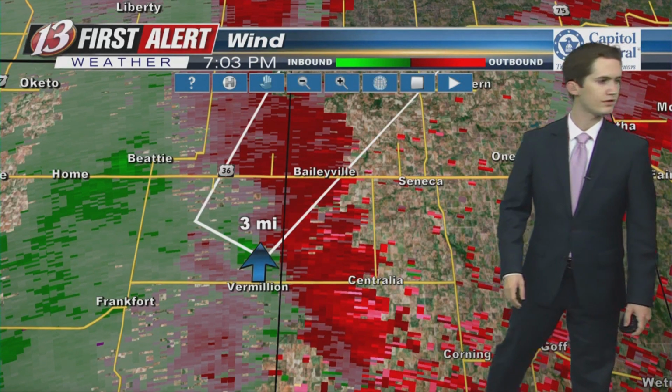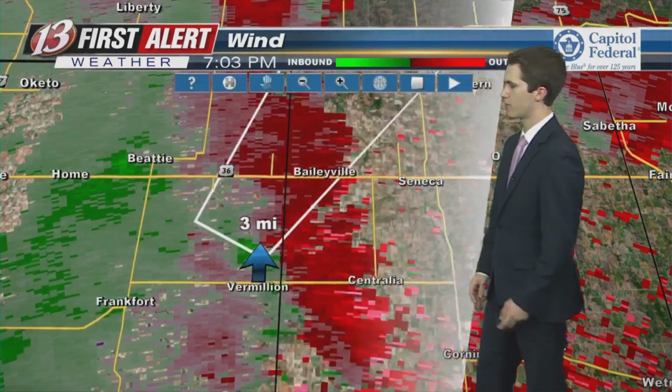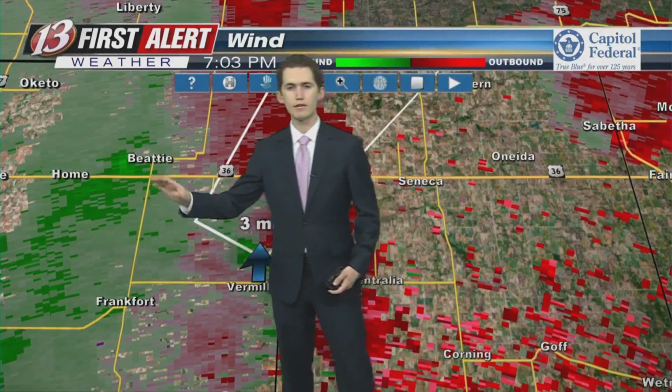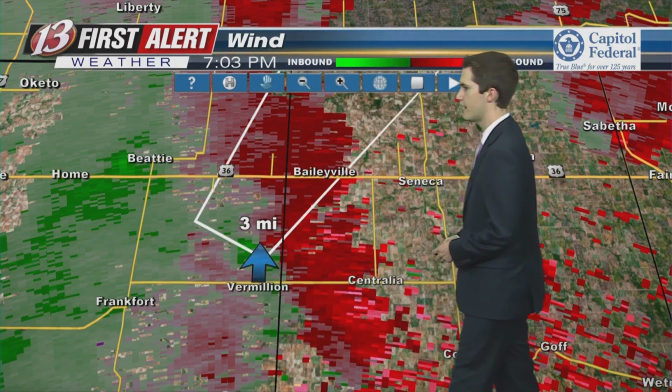Just checking there at the Weather Service, nothing new. Area of circulation there 3 miles north of Vermilion. Frankfort, we can give you the all clear now. The threat's to your northeast, so if you were in your shelter, you can come out now.